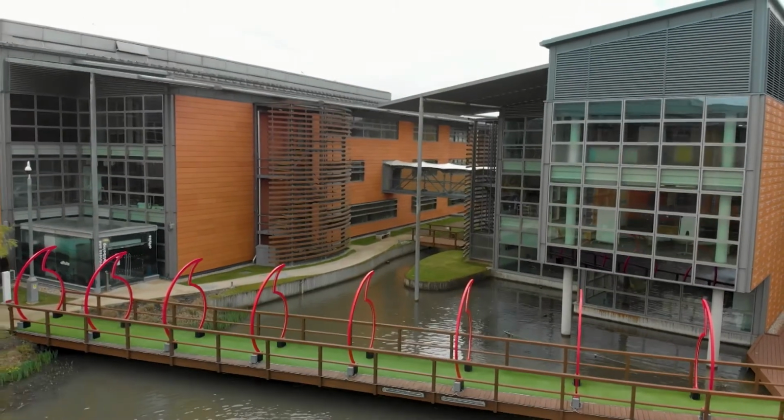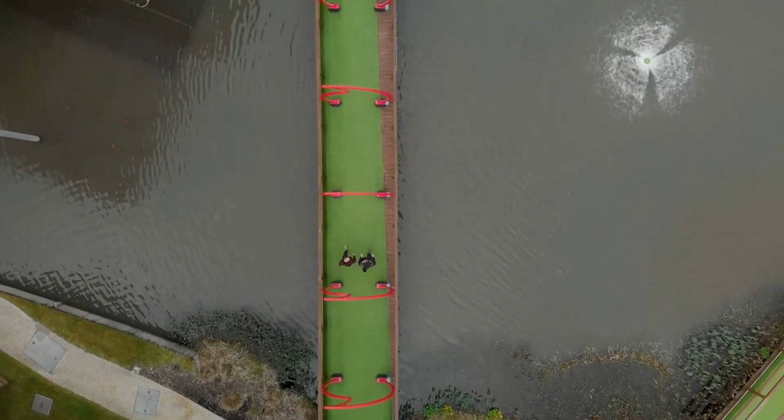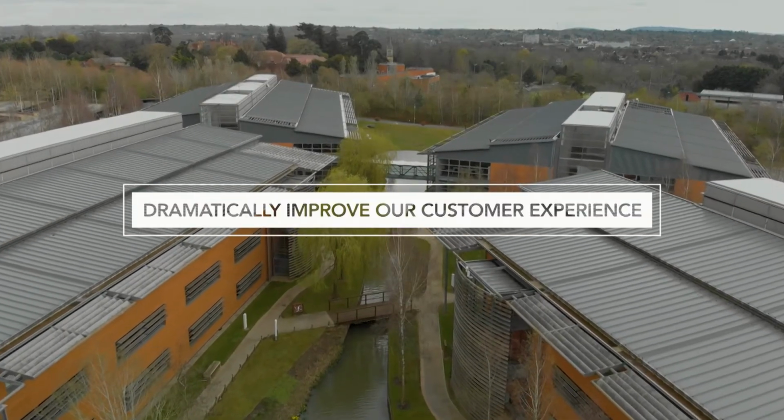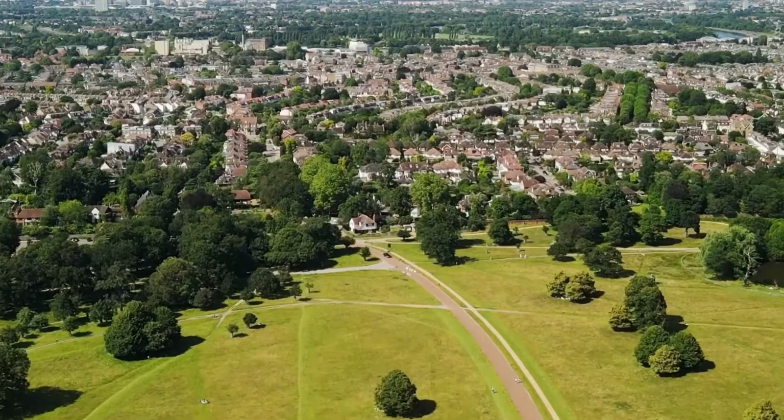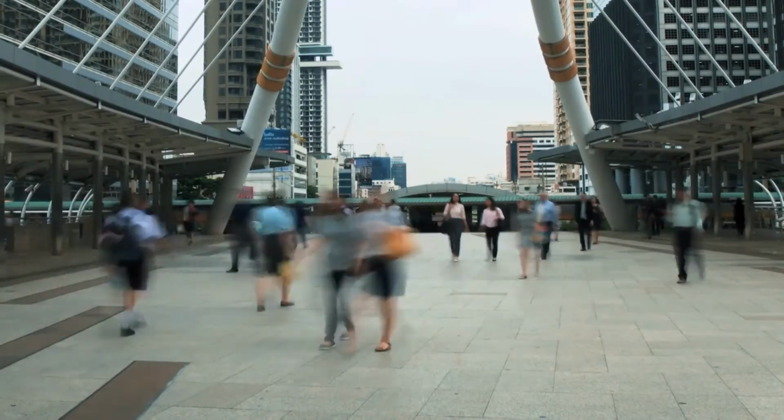The business is excited by the maps that we have created and are eager to see how operational processes will dramatically improve our customer experience. Our customers are really important to us here at Vodafone, and we believe with the help of this new digital twin, we can continue to deliver fantastic service to our millions of customers.